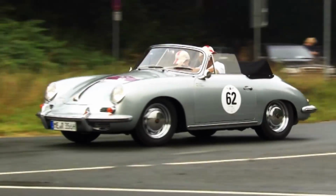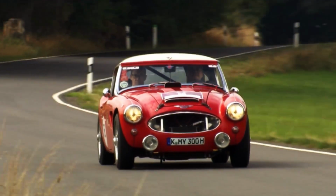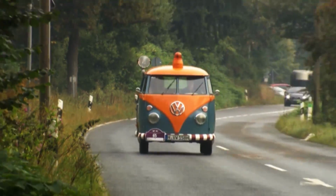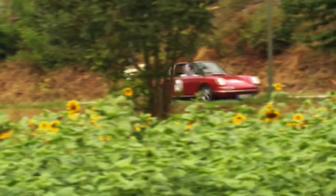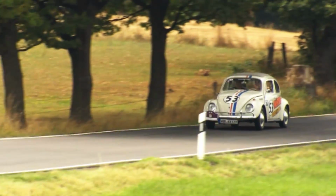And the rally participants are in luck. Right on time, the clouds disappear, allowing the classic cars to sparkle as they roar down the rural roads. Yes, there will be time stages and other tests along the way, but nobody's taking it that seriously. The primary goal here is soaking up the sights and sounds.